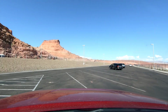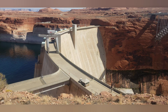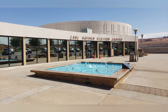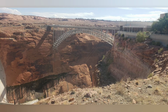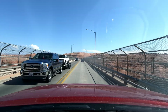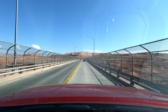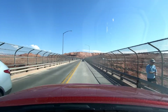The Glen Canyon Dam was constructed in the early 60s, and at 710 feet high, it's the second tallest concrete arch dam in the country. It's second to the Hoover Dam, which is just 16 feet taller. The Glen Canyon Dam on the Colorado River also forms the nation's second largest reservoir, Lake Powell. And that also is second only to Lake Mead, which is behind Hoover Dam.